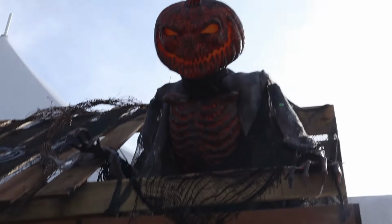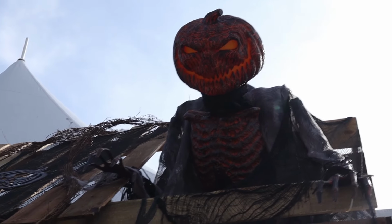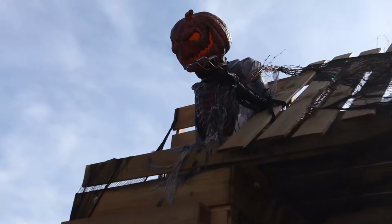Some cool theming with the pumpkin guys over here. We have one on each end of the food tent. And I love the harvest theme going on over here. And you have a bunch of pumpkins here while you're waiting in line to order food.